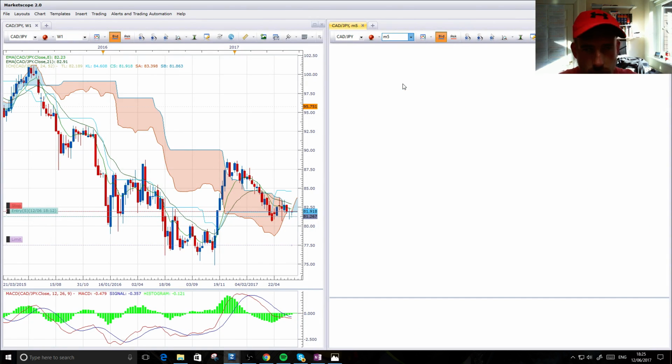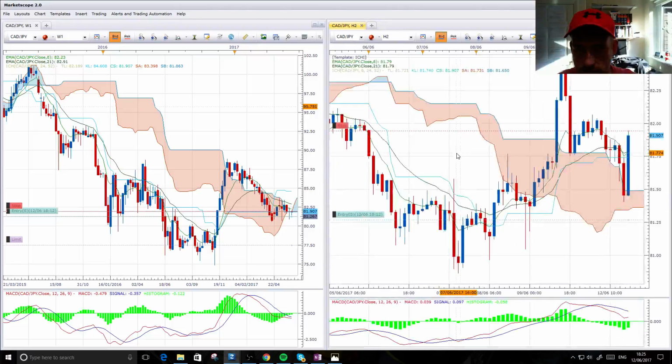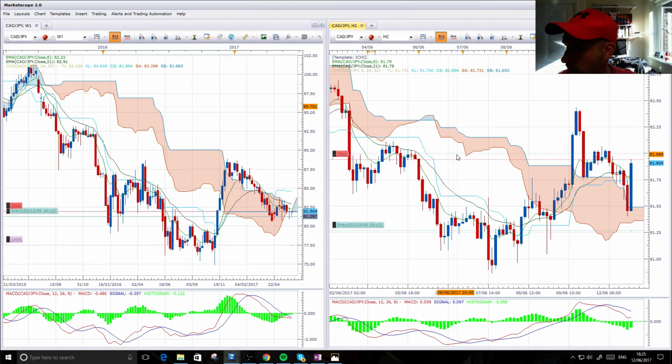And it's starting to look like I'm not going to love that trade so much, unless of course it just spikes, which it may do. So I'll leave that there for now.